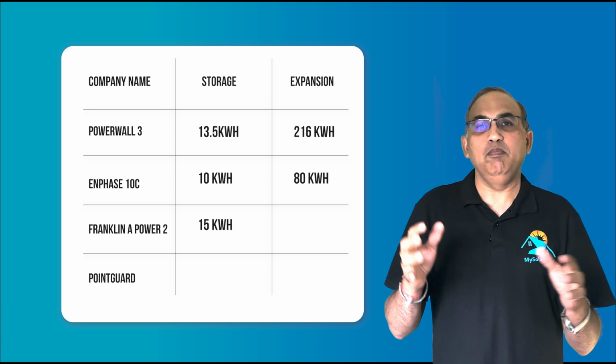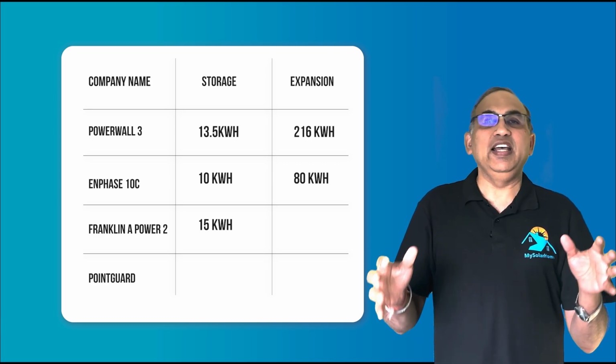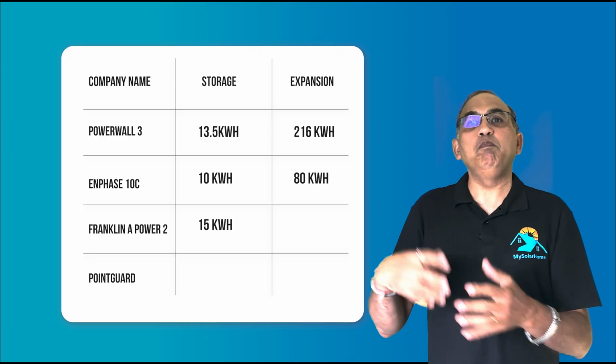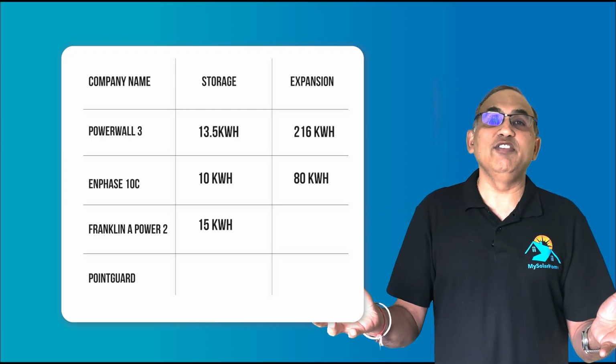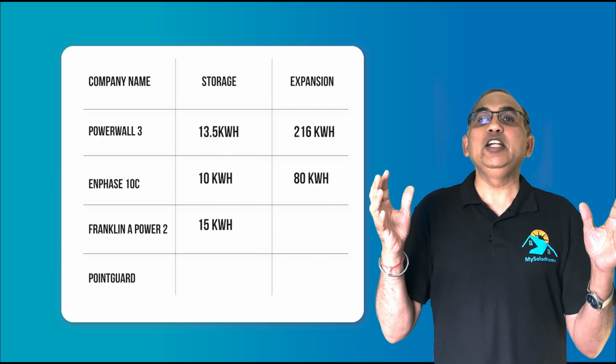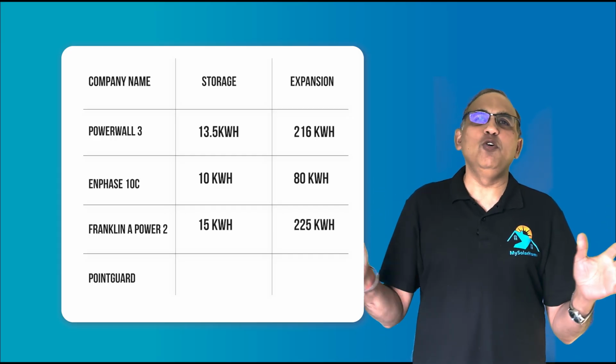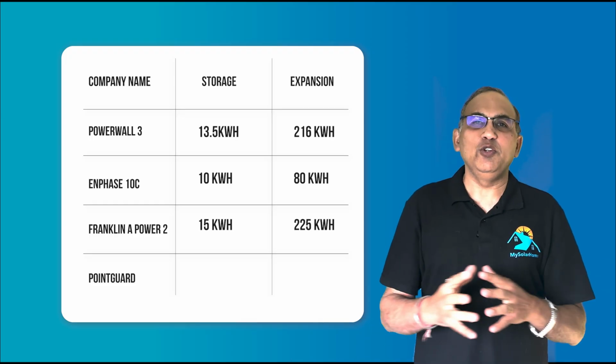The Franklin APower 2 has 15 kilowatt hours per unit. It's the highest base capacity. You add 10 kW of power and 15 kilowatt hours of capacity per additional battery, just like the Enphase. It scales, and the inverter as well as the battery scales. It goes up to 225 kilowatt hours. That's ideal for home backup with far fewer units.